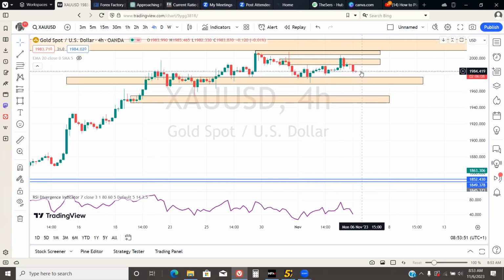But there will be a very small little pullback, and the little pullback might get to the price of 1992, before they will drop it fully to this 1969. So at 1969, if they fail to hold gold for us, then know that they will bring it to 1950. Until we see all those prerequisites, I will never give any new direction on gold.